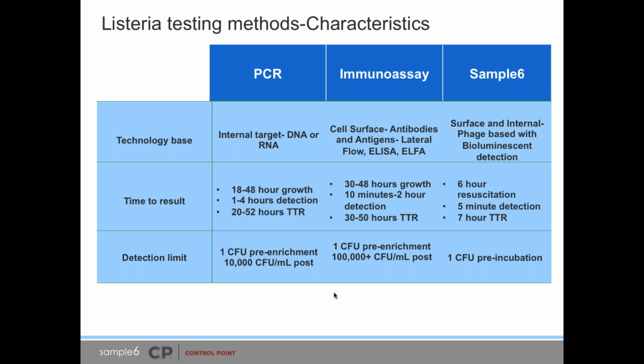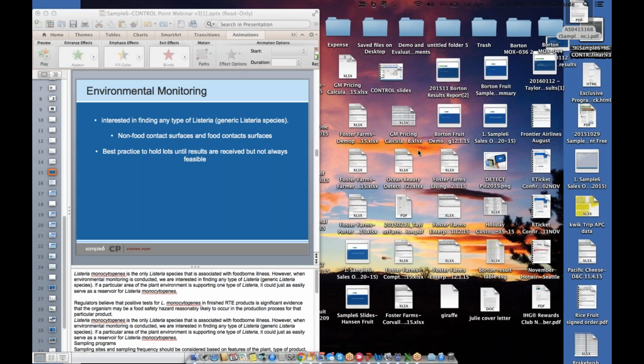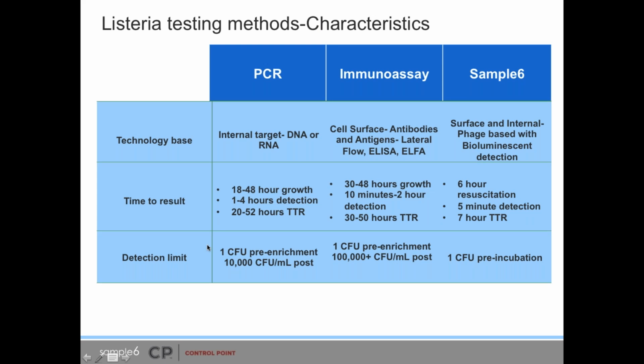Go ahead and keep pushing your questions into the chat window, and we'll be sure to answer those. Looks like we have a few that are directed towards Shawn and sample 6.